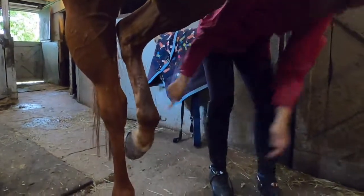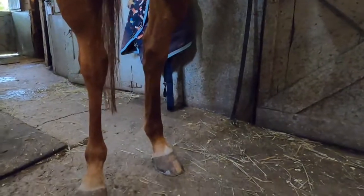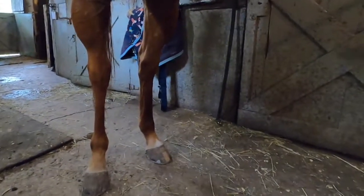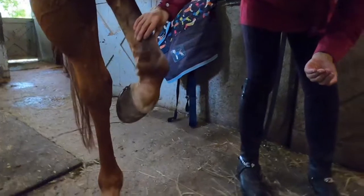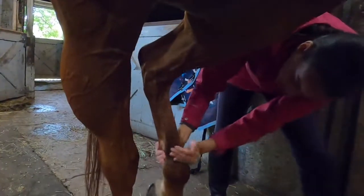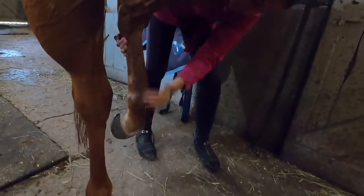A good thing to keep in mind if you're ever applying liniment is to make sure that there are no open wounds, because it will definitely sting your horse if it has any open cuts or anything like that. In this case, both of them are fairly old, I would say at least 3 to 5 days old, and they already have a scab on them, and there's nothing open around it.